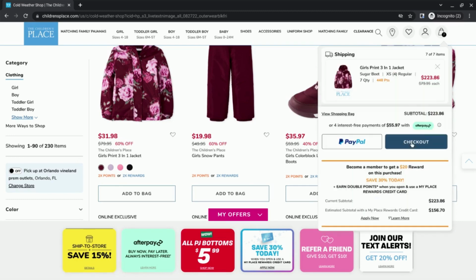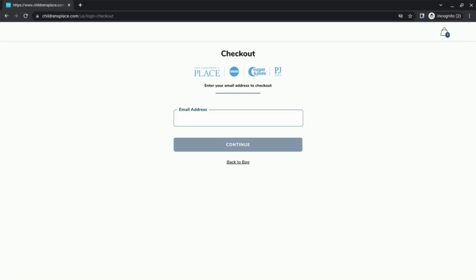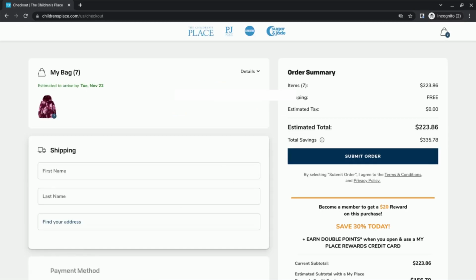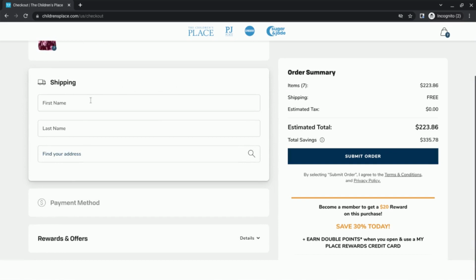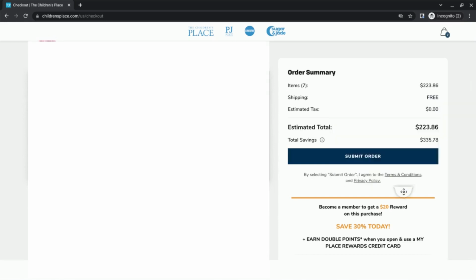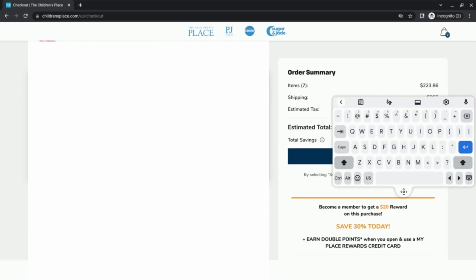Now to check out, they are going to need you to put in your email address. So go ahead and type in your email address. And when you put your email address in, that's fine, because you're going to have to put it into the next screen. I just don't want you to log in or anything like that. I want you guys to check out as a guest. Now, as you do the checkout as a guest, you want to put your personal information in, like your first and last name, your address, your phone number, your email address. These are the things that you're going to have to put in here.